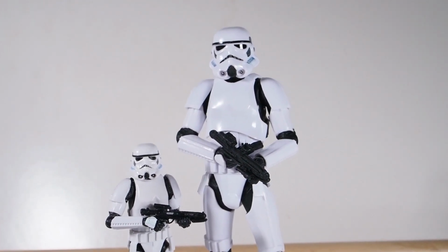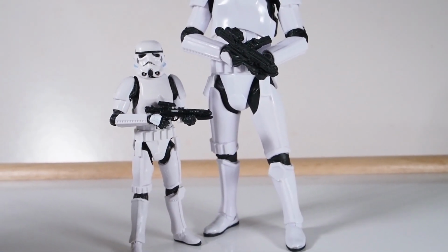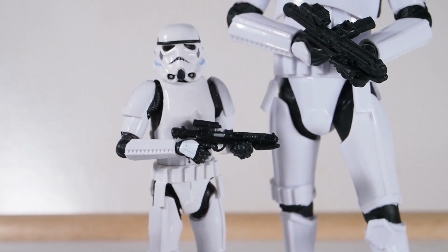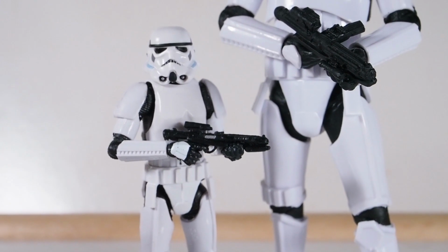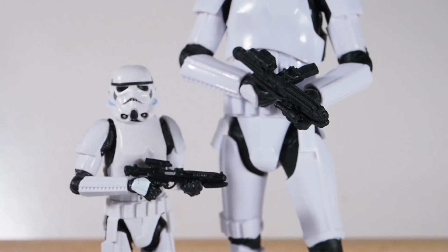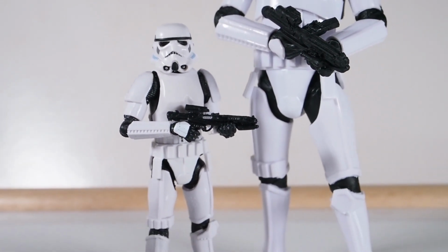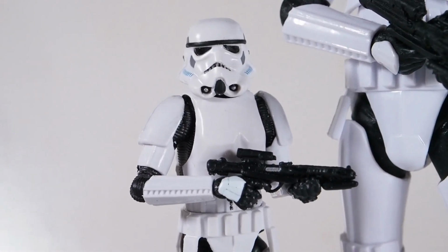Depends on whether you're a 6 inch guy or a 3.75 inch guy, and if you're more into the vintage line, get this one. It's fantastic. The vintage line Stormtrooper, I believe it's based on Rogue One. Is it Rogue One or Mandalorian? I'm not even sure, but either way, this is a fantastic Stormtrooper. Let's start with the small one.